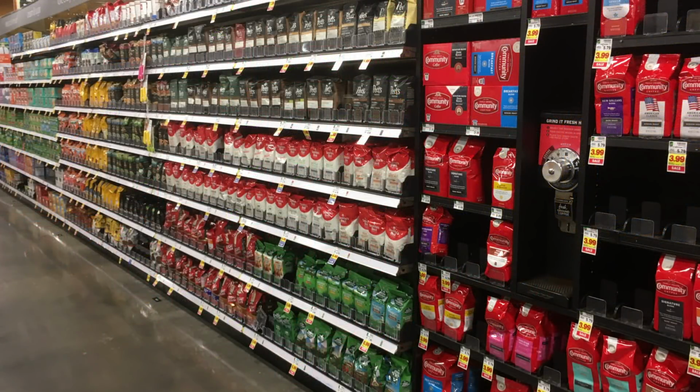Here is some of the bagged coffee. It looks to be okay, but you can see some of the community brand. There are a couple of vacant spaces over there to the right.